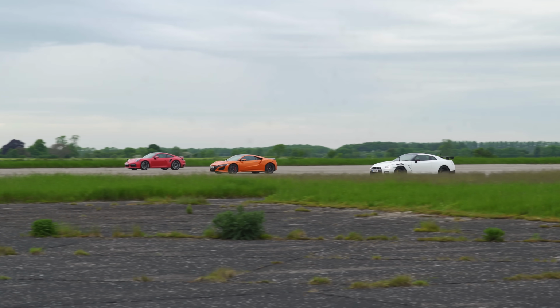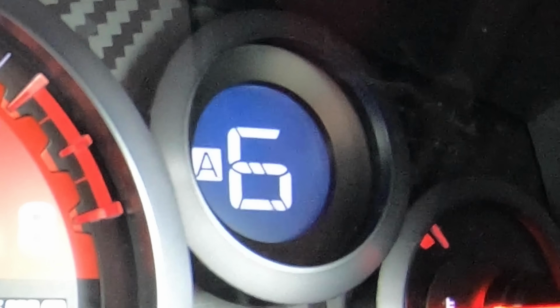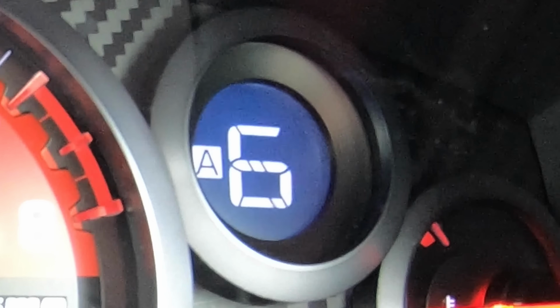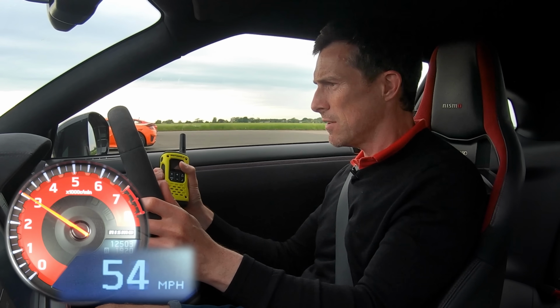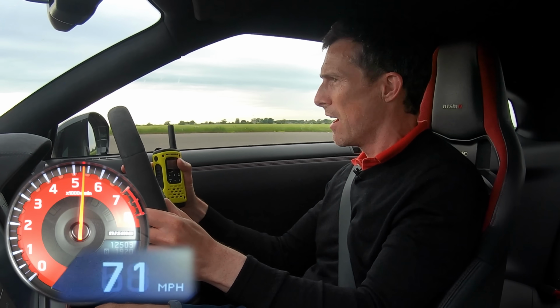All right, now we have a rolling race from 50 miles an hour. The cars are in their most relaxed and comfy settings, and I'm going to count it in. 3, 2, 1, go. Come on, kick down. Oh, this took forever to kick down.